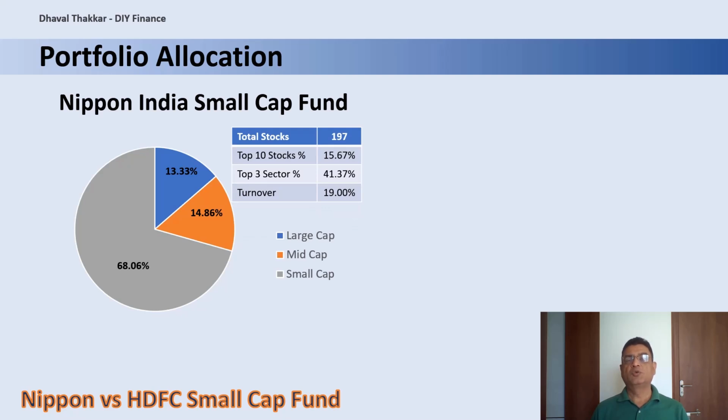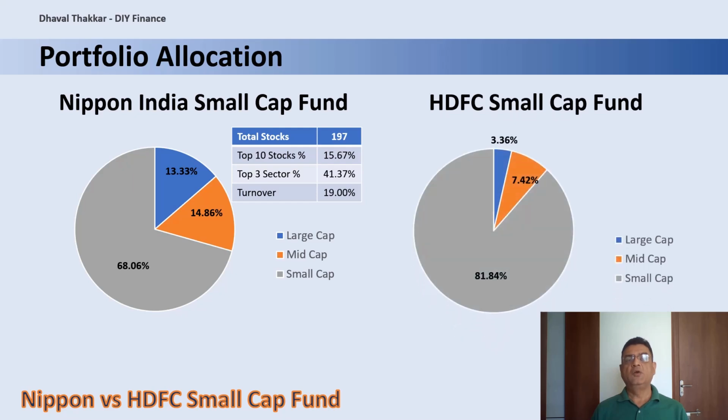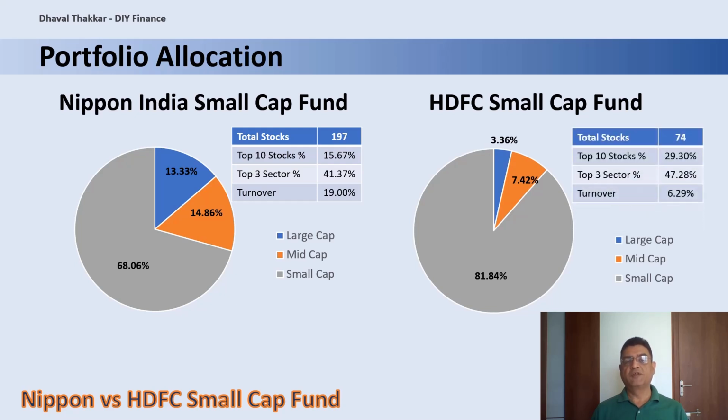Now let's look at the portfolio allocation for HDFC Small Cap Fund. Here, around 82% is allocated to small cap stocks, whereas mid-cap stocks form around 7% of the portfolio, and the rest 3% is allocated to large-cap stocks. The portfolio seems not so diversified, as the portfolio is having 74 stocks, with top 10 stocks contributing to around 29% of the portfolio, whereas top 3 sectors contribute to around 47% of the portfolio.